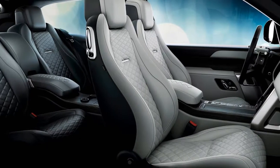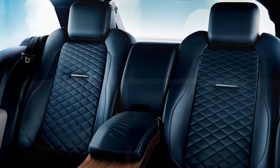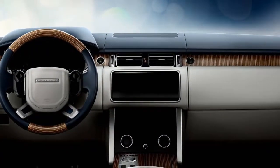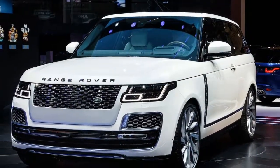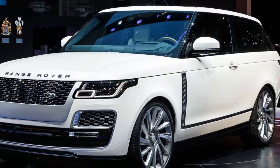The standard air suspension rides 0.31-inch lower than regular Range Rovers. It's adjustable to offer lower or higher ride heights depending on the driving situation. Wheel choices range from 21 to 23 inches in diameter, making this the first Range Rover to ever offer 23s from the factory.